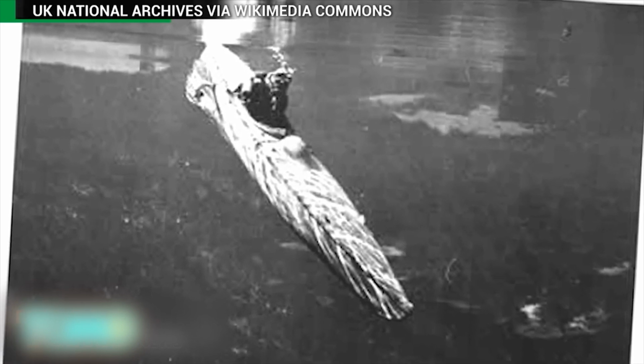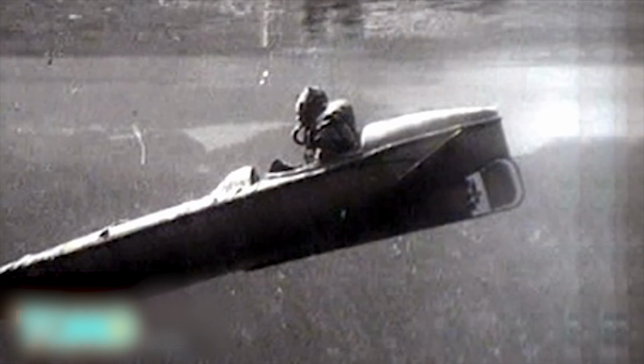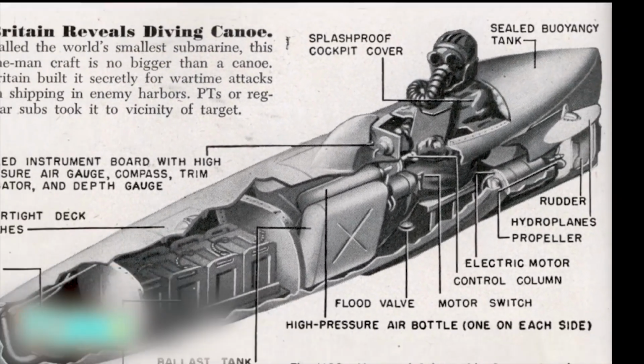Ortega says its designs are based on a World War II RAF motorized submersible canoe project called Sleeping Beauty. These were used by British forces for clandestine reconnaissance missions. Let us know in the comments if you'd like to see an animation on these and how they worked.